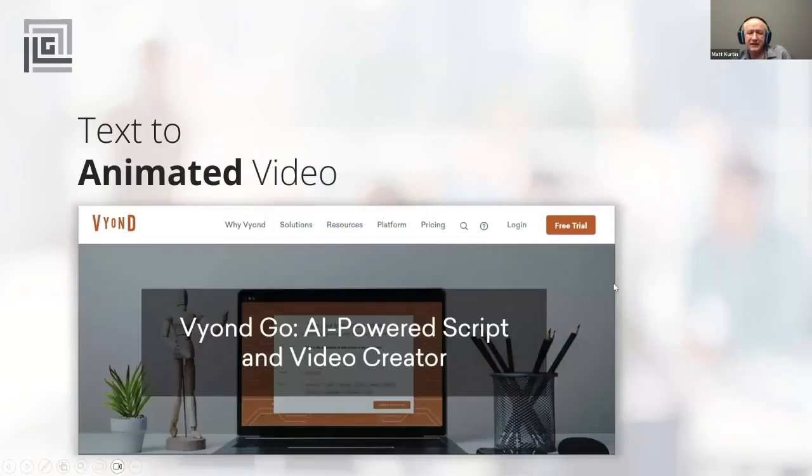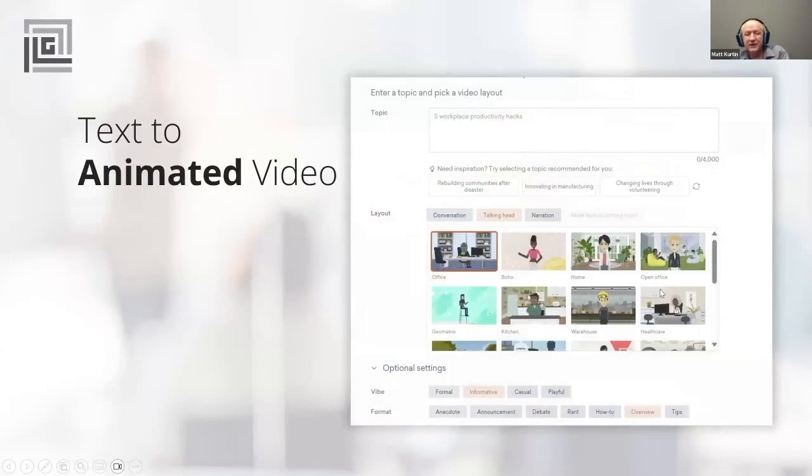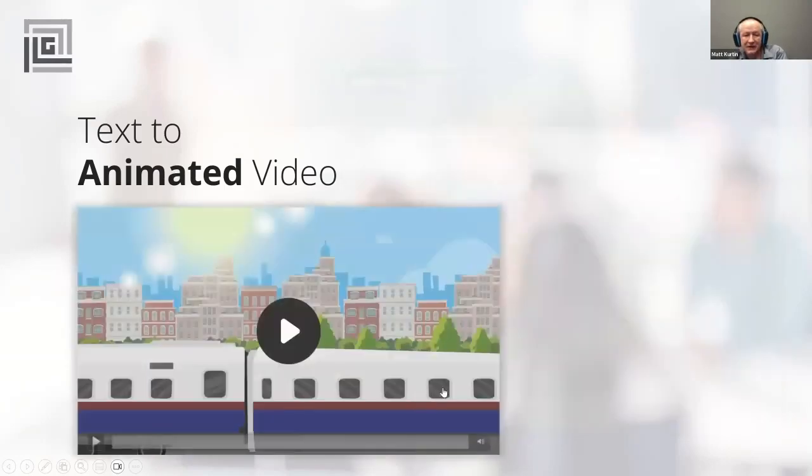Next example is text to animated video. So this is the Vyond Go AI edition or AI add-on to Vyond. And here you could pick a topic and a layout. You can see whether you want it to be a conversation, a talking head, a narration, what you want the background setting to be, what you want the vibe and format to be. And then what I did in this example that I'm going to play is I just told it, please create an example teaching how to play the cello. And that's it. And it did the rest from there. And then I'll talk about what I like and what I don't like about that.